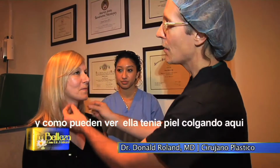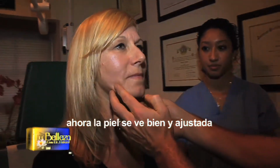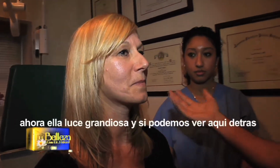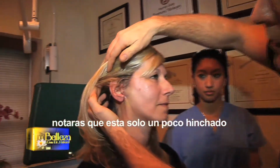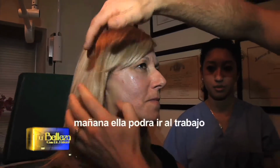As you can see, she had skin that was hanging down here. Now the skin is nice and tight. The surgery finished 5 minutes ago. She already looks great. If you peel this back, all you see is a little bit of swelling. Tomorrow she can go to work.